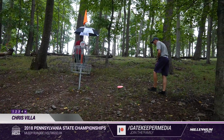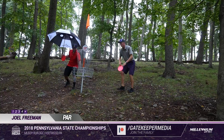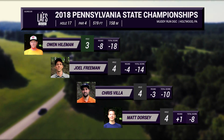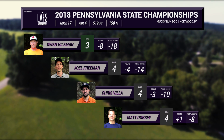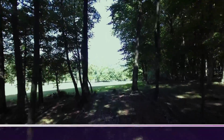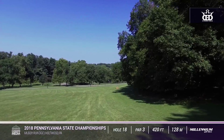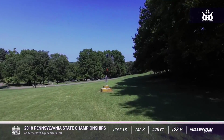Umbrella in hand, getting his par, Mr. Chris Villa. Yeah, even though this isn't the craziest hard course in the world, it's fair, but it's not easy either. You have to work for it. You do, and the guys who do the best out here, it's a matter of who can string the most birdies together. That's the bottom line.